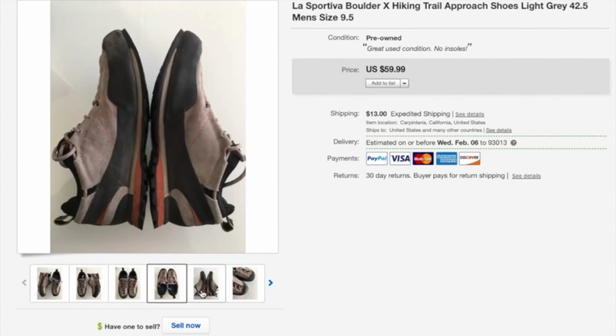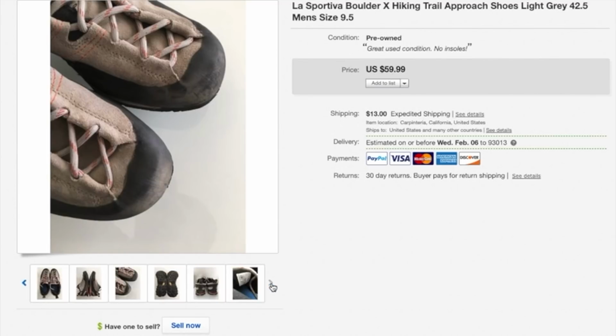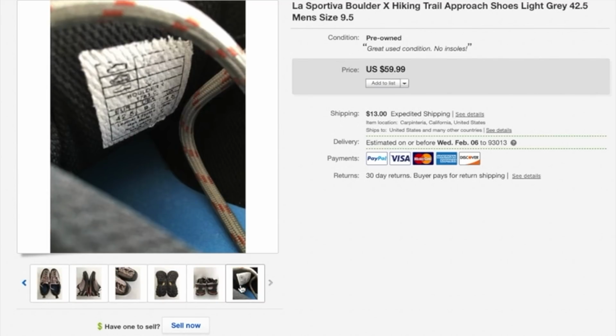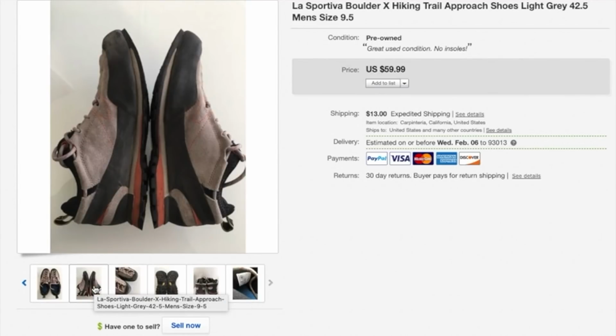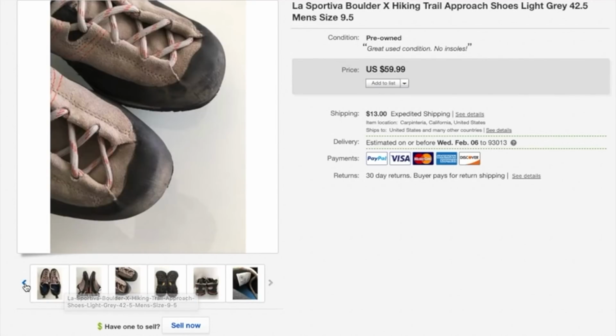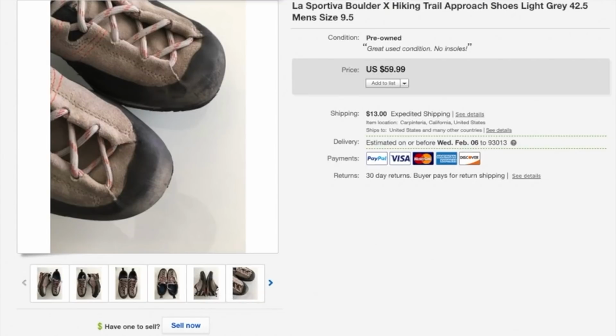Only downside to this was that they didn't have any insoles, but they definitely still sold for full asking price. I believe these sold for $49, so I took $10 off, so not too bad. I actually tried cleaning this black part of the shoe, but that dusty gray just kept coming back. So if you guys pick up these shoes and you're trying to clean them, don't worry about it. It really doesn't affect the overall value of the shoe. But like I said, La Sportiva, I always pick them up because they always sell well.